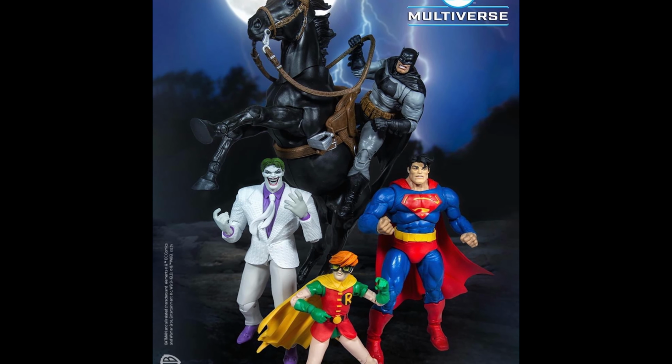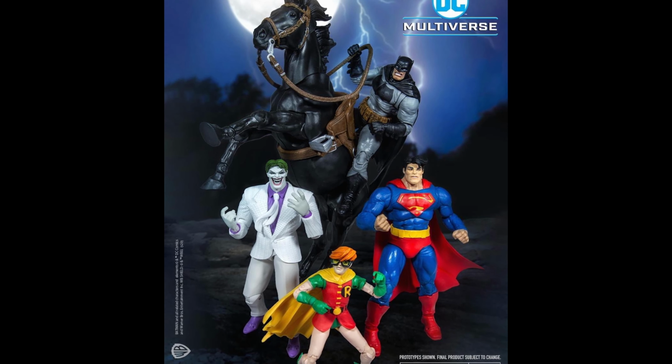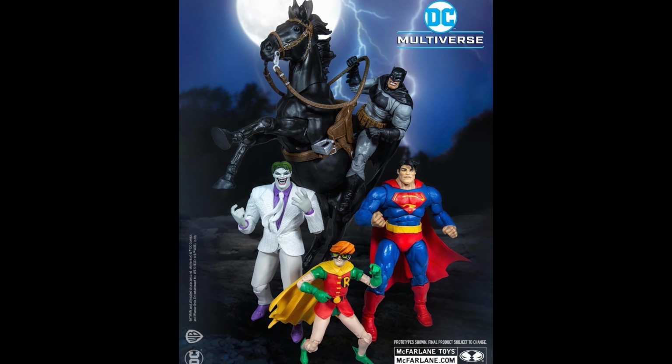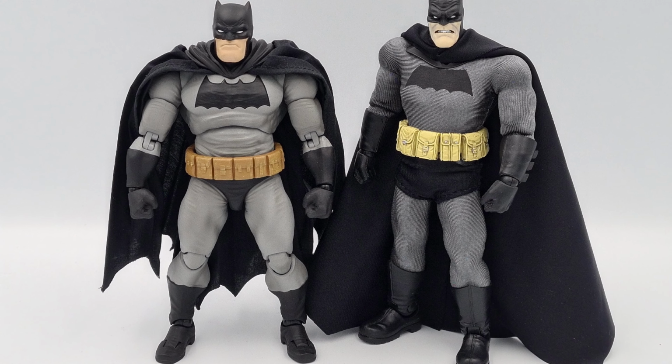However, the McFarlane line of action figures does come with an amazing Build-A-Figure horse, which does add to a lot of playability, but it's still not the same because the figures are lacking in a lot of alternate hands, heads, accessories, everything. Mezco has an excellent Dark Knight Returns Batman action figure.